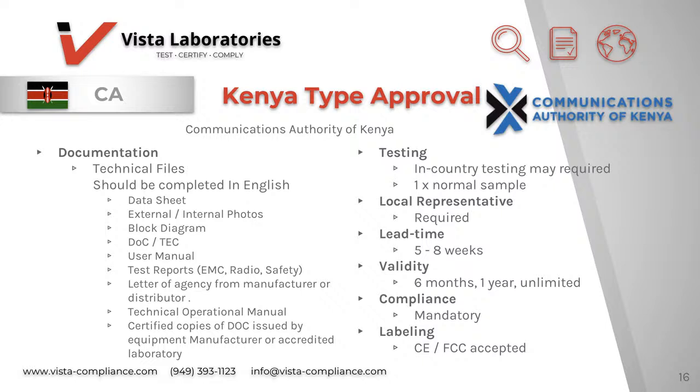Test reports and test laboratories need to show evidence of accreditation to ISO/IEC 17025 from an accreditation body that is a signatory of ILAC. All type approval fees are non-refundable, and the authority does not accept cash payments for type approval applications. Please use mobile money or bank transfers. Licensees must produce a suitable certificate of type approval or display relevant markings for the equipment to be used upon request by an authorized representative of CA.